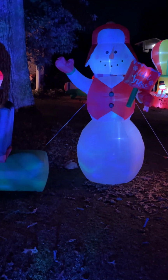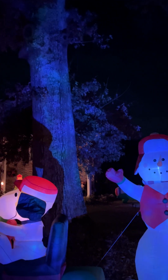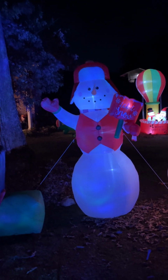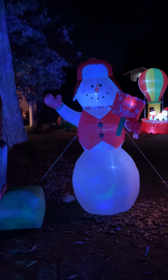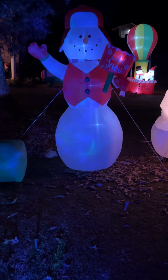Side note, I love what this Northern Star projector does to this snowman. I think it absolutely looks beautiful, especially up here on my big oak tree in the middle of my yard, with that icy blue and green going up against it. I think it definitely illuminates my snowman better too, because it's one of those Big Lots cheap fan designs, and it also has very weak LEDs in it, so I think that definitely brightened it up a lot more.